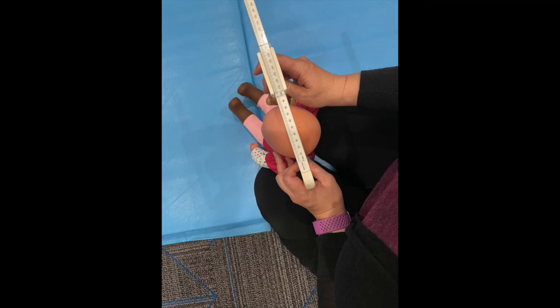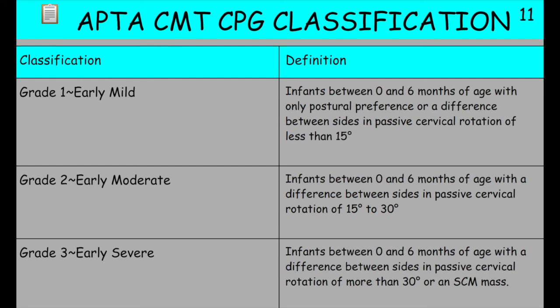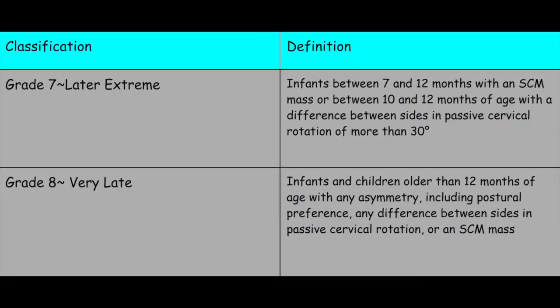Also, as part of the evaluation, the physical therapist will assess your baby's head shape. If they have concerns about their head shape, they may also take measurements using calipers. The APTA Clinical Practice Guideline provides us with a classification system to help us to determine how severe your baby's torticollis is. This is a grading system that goes from grade 1 to grade 8.